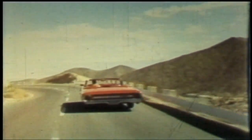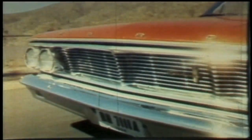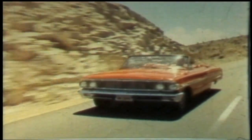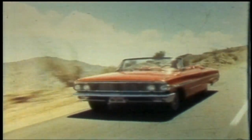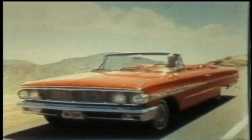This car was born in open competition, and its total performance proves it. It enjoys its work, this 1964 Ford, and the enjoyment is contagious from the moment you slip behind the wheel. Now, what is it about any 1964 Ford that makes it such a standout?